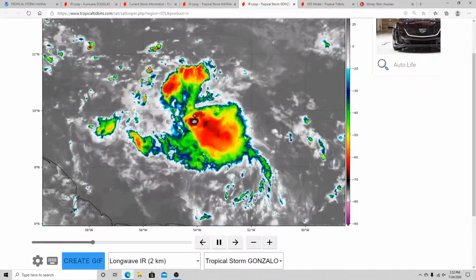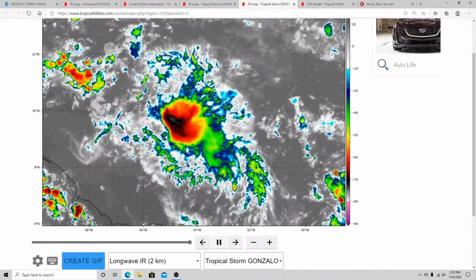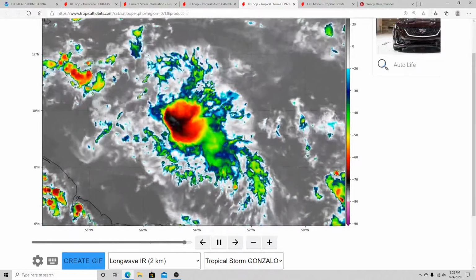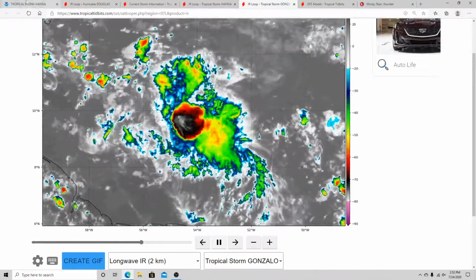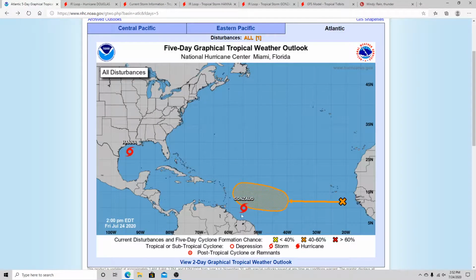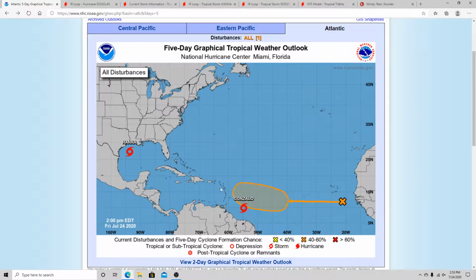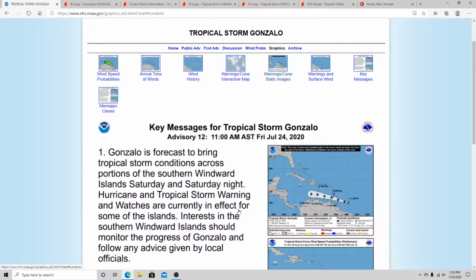And Gonzalo is just very disorganized right now. It had a really good intake of dry air. That's why it died down, and it's still dying down here. If we go back to the National Hurricane Center with Gonzalo, it's actually down to 45 miles per hour, and really yesterday it was at 60 miles per hour. So this is dying down at a pretty good pace. So it's safe to say a hurricane is unlikely with Gonzalo, which is good news for the islands that it'll be heading right towards.